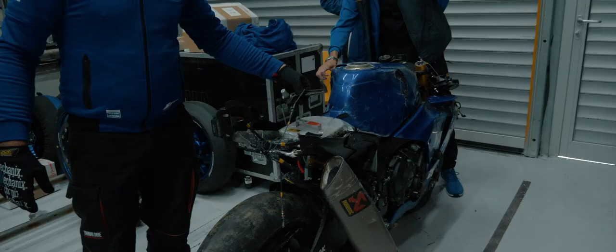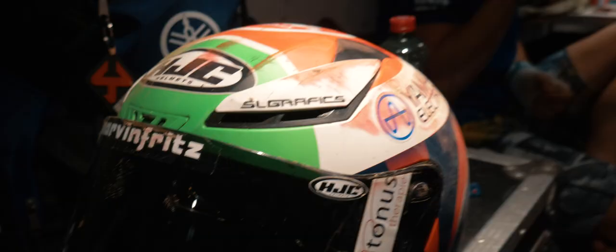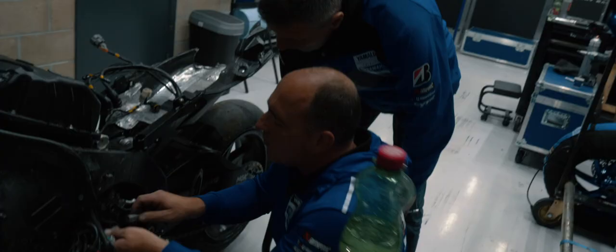But yeah, Marvin going down in FP1 on our potential race bike, the preferred bike from the riders, complicated things a little bit. Obviously, the first concern is how Marvin is. He's not 100%, he's beaten up a little bit, quite a lot, but nothing's broken. He can ride. Yeah, that complicated things.